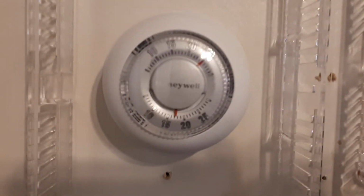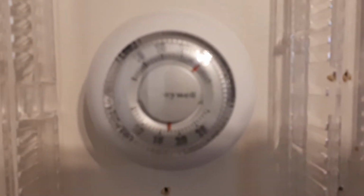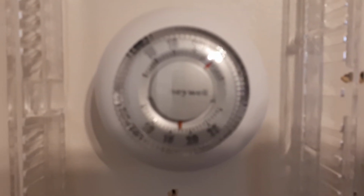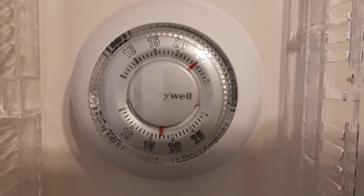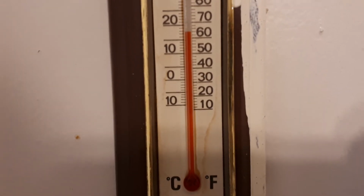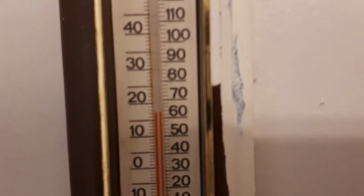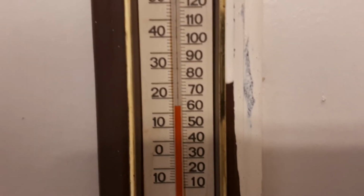And then this thermostat is reading 17 as well too. It's reading 17 Celsius in the bedroom. And on the accurate thermometer, it's reading 17. Yeah, it's reading 17 Celsius or 63 Fahrenheit. So not bad in here, a little cool.